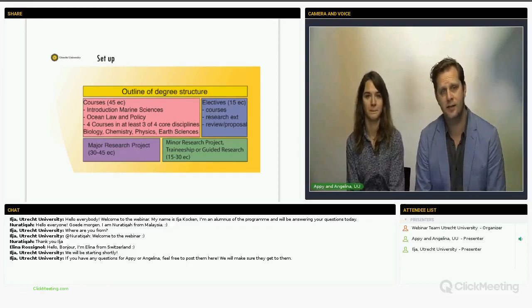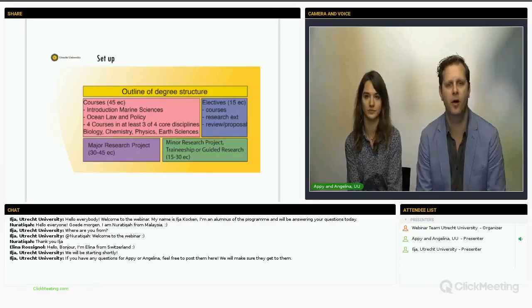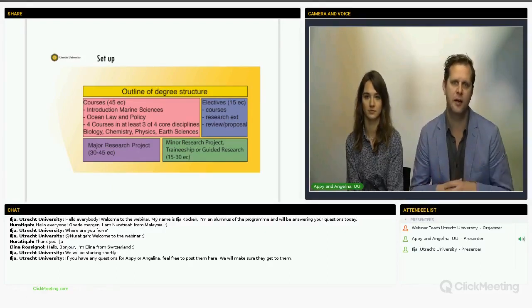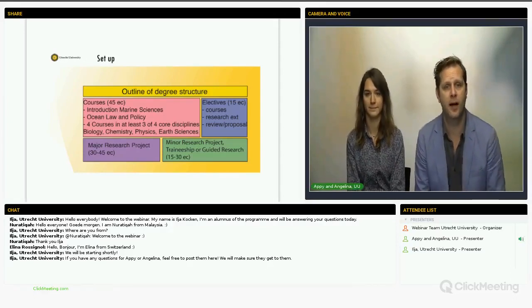So that's a little bit at odds with the regular natural science part of the master's program. But we are of the opinion that a connection to this law and policy component is really important for people coming out of a major master's program like this.